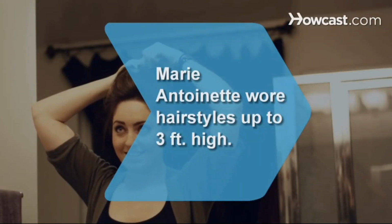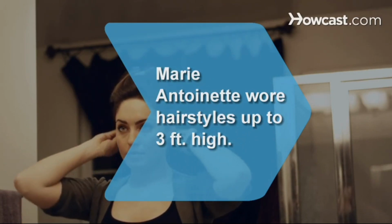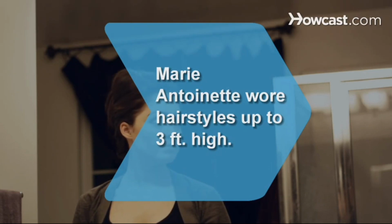Did you know high hair was all the rage in the 60s? The 1760s, that is. Marie Antoinette took it to new heights, wearing elaborate hairstyles that lifted her hair 3 feet.